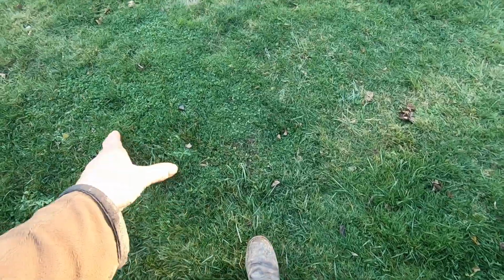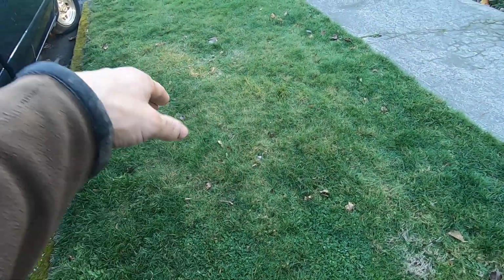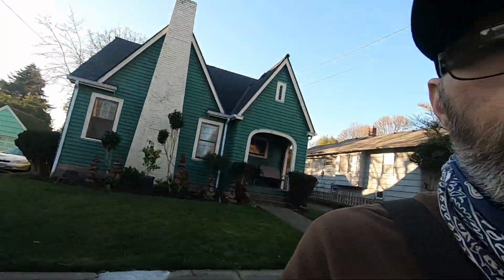And why dig in a curb strip that's really nice and clean? Because I don't want to take that risk of making a mess, or having the homeowner come out and scream at me. The curb strips that are really hard to dig in, the ones that are all bumpy and rough, and have all this crabgrass and clover and kind of dead spots in it, and the curb strips that are all mossy, those are the curb strips to look for.